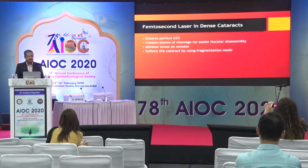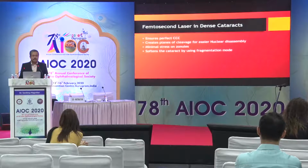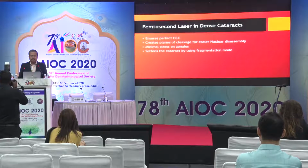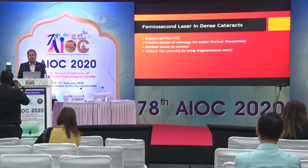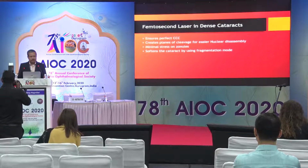As we mentioned in our previous talk, femtosecond laser again comes to our rescue in most of these difficult situations in cataract surgery. What it does in case of hard cataracts is, of course, ensure there's a perfect central capsulorhexis. It creates planes of cleavage so that it is easy to disassemble the nucleus. It also leads to minimal stress on the zonules because you aren't using too much energy out here. And of course, it also softens the cataract by using the fragmentation mode.